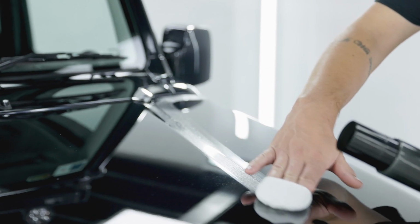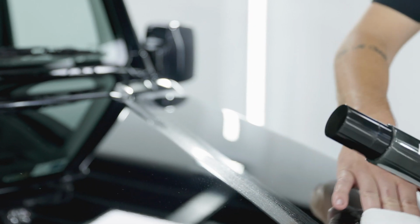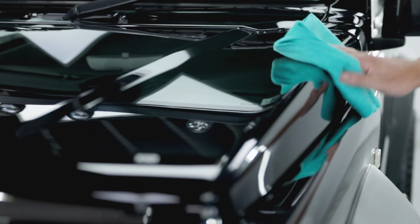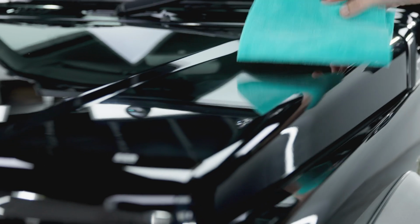So we're going to put a layer of that on the Jimny, and then once that's done, the last thing to do really is tidy up the inside of the car, and then once that's all finished, we'll be ready to hand it over to the guys.